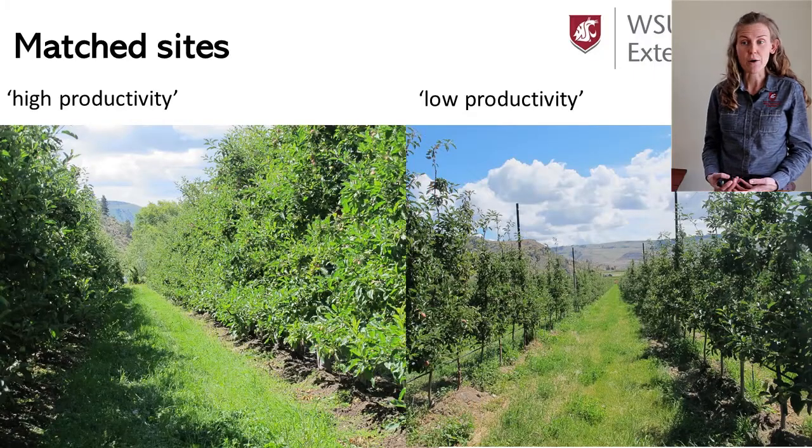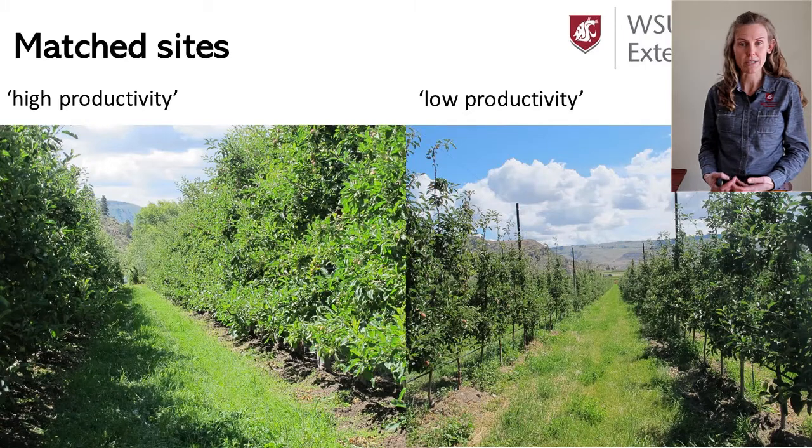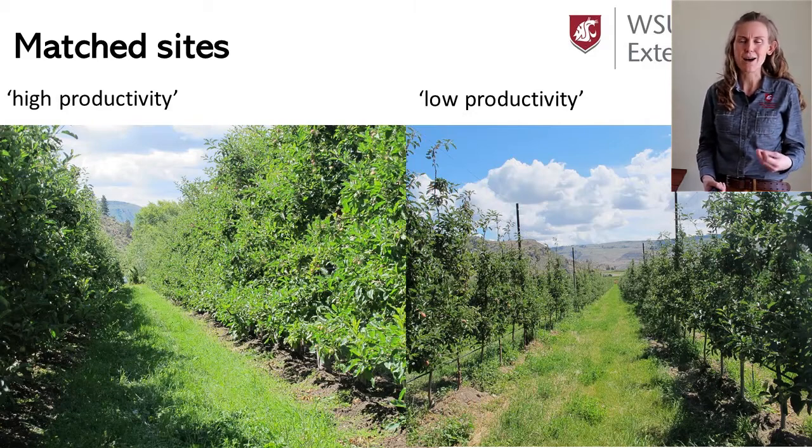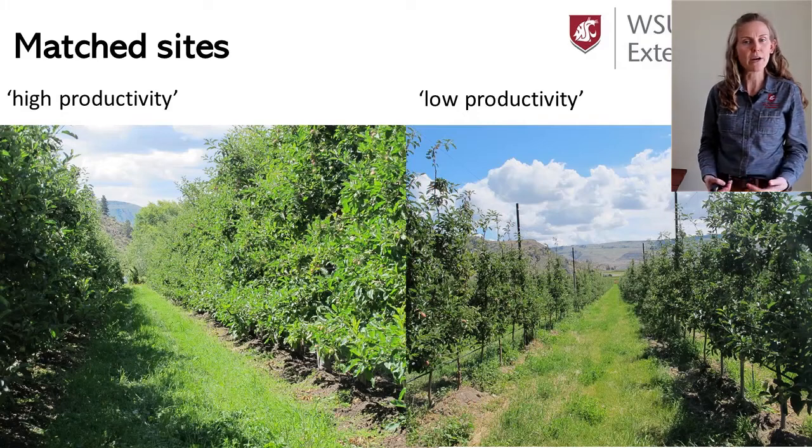The way we went about this was looking at match sites. So we asked growers to tell us about blocks where they had a block that they're just not quite sure what's going on, why it's not meeting their yield goals. And then we found another highly productive block, according to those growers, on the same rootstock, same variety, same general soil type, training system, and age.